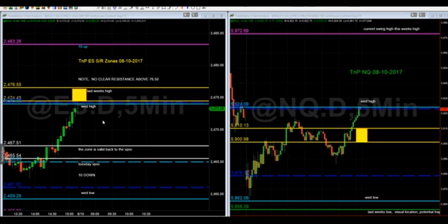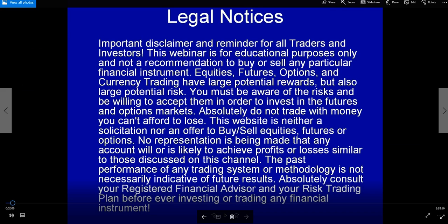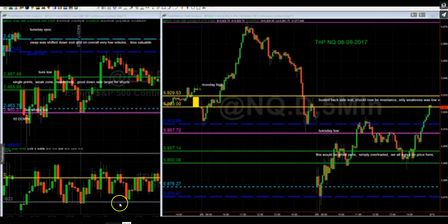What I want to show you is what happened after the trade got stopped. So before I get started, and I tend to forget this, so let me get it done now. Somewhere here we have a footer. There we go. Important legal disclaimer. Basically, this says past performance is not indicative of future results. This is for educational purposes only, and I am not soliciting you to buy, sell, or otherwise do anything with equities, futures, options, and currency trading. What I'm doing is sharing my trade plan and my homework in hopes that it will help you be a better trader.